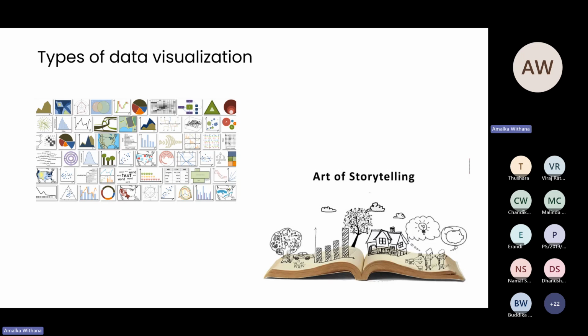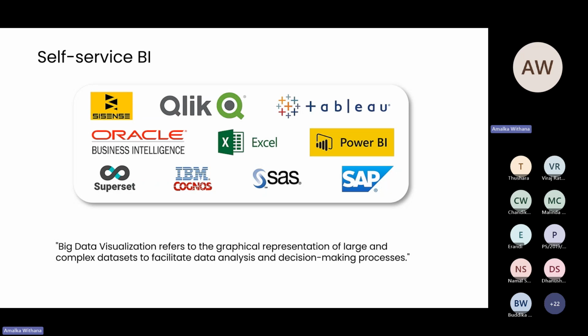This is part of data science. Data scientists identify patterns and use the art of storytelling to tell this insight to our stakeholders. That's why I said it's not all about just pushing something into a graph. So think about it. I'm just throwing some ideas, some points to you. Maybe next day when you wake up, just think about it. This is very important.